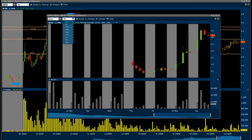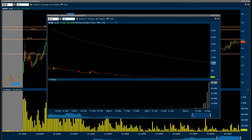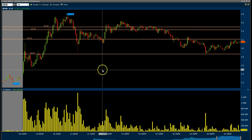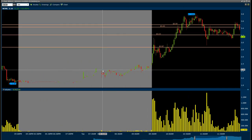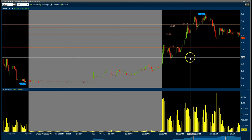So that's why yesterday was such a... Let me get to the normal daily chart here. It's a little hard to see, but yesterday was such a great day for it. Here's the minute chart. So here's yesterday, where it closed at $1.93.